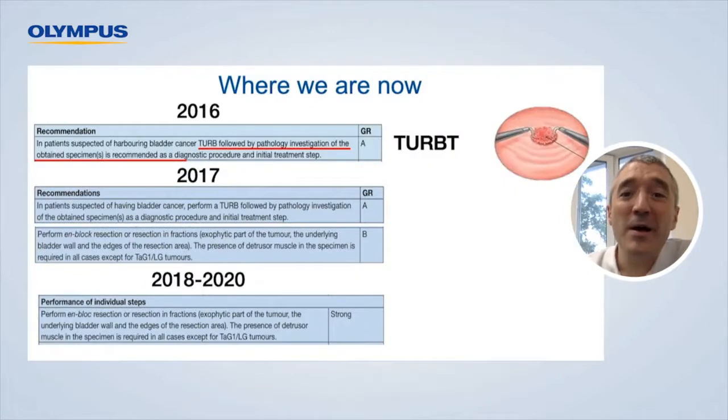So, bladder cancer is among the top 10 most frequent cancers in the world. At the same time, 75% of all bladder cancers are non-muscle invasive. It's very interesting to look at the European guidelines and to see the changes over the last 4 years.